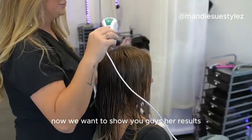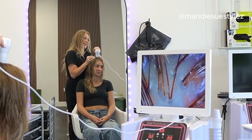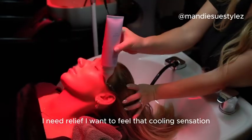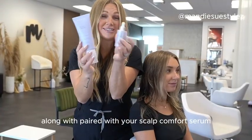Now we want to show you guys her results. That's what you want it to look like, that clean scalp environment. Looks so, so good. For someone who is more like, I need relief, I want to feel that cooling sensation, use this as often as you need to, paired with your Scalp Comfort Serum.